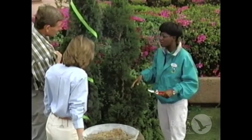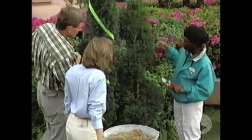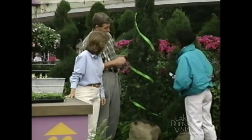A lot of people even take old shrubs around the house that are already planted in the yard that they want to kind of add some character to. So they'll take them and they'll make like clouds and such with them and poodle type shapes. So what else do we do here?